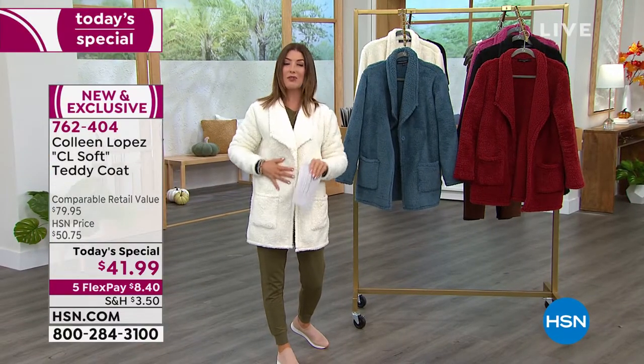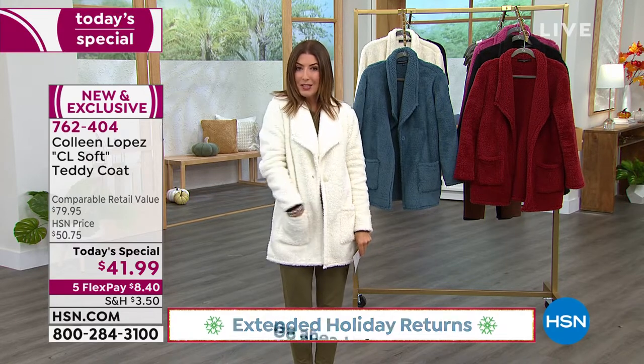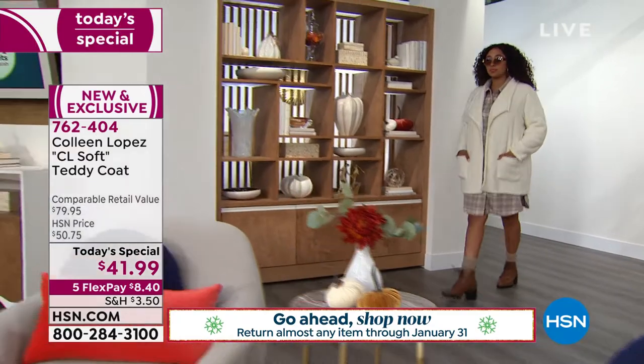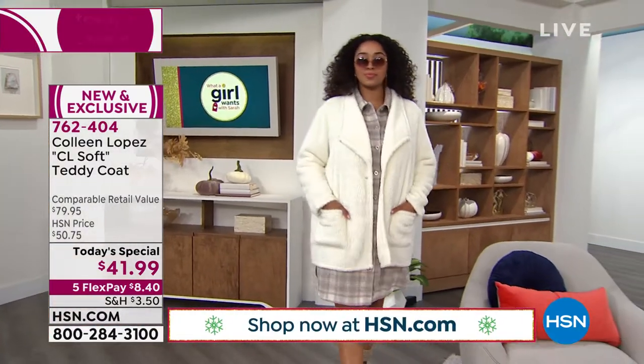but today we all have them on 5 interest-free flexible payments, which means you're wearing the most ultimate, cutest, most high-fashion coat of the season for less than $9.